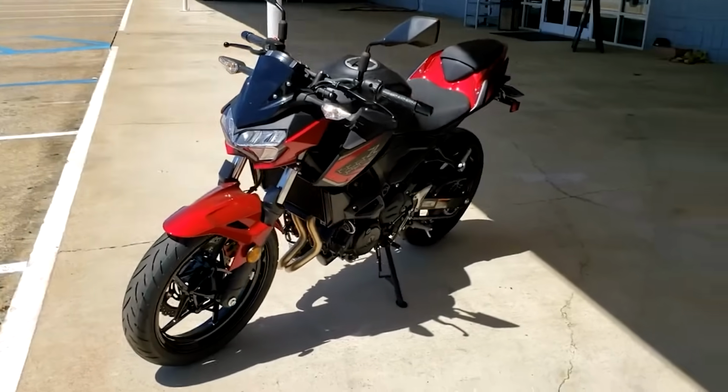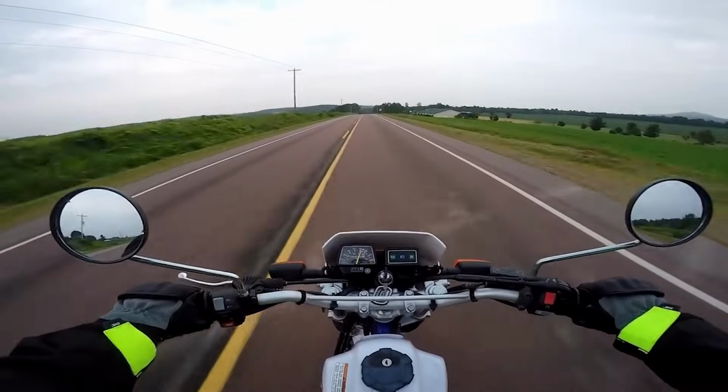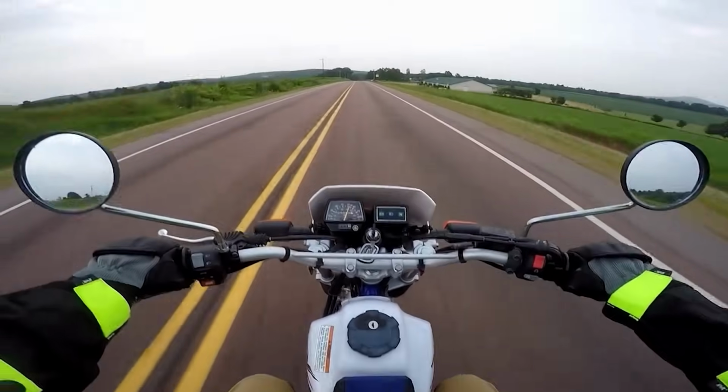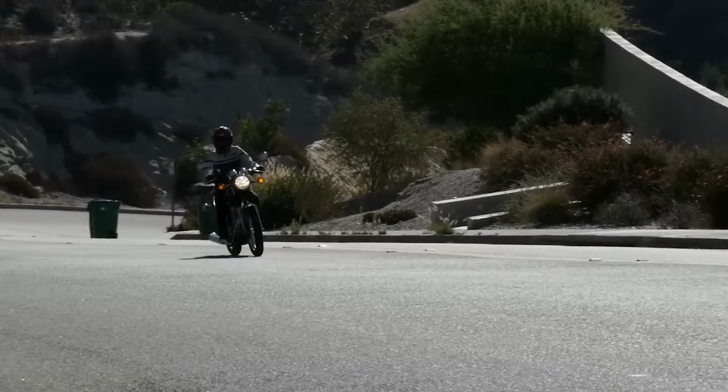What if I told you the most reliable motorcycles in the world aren't the most expensive? You don't need deep pockets or a garage full of tools, just the right bike. In this countdown, we're revealing 14 cheap Japanese motorcycles that will never break down. From backroad beasts to city cruisers, these bikes are built to last.